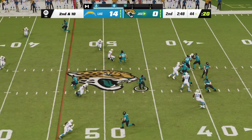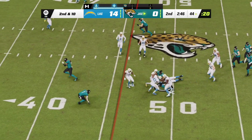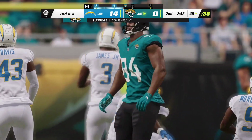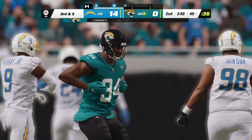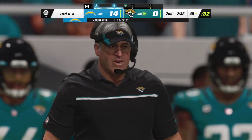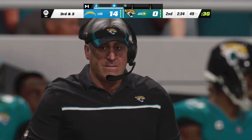Here's Lawrence. That complete over the middle. He's got Manhertz, the tight end. And they'll get him down on the other side of midfield. Brandon, perfect defense in this situation would have meant that there was an incompletion. They would have picked it off. Okay, so they gave up the completion.